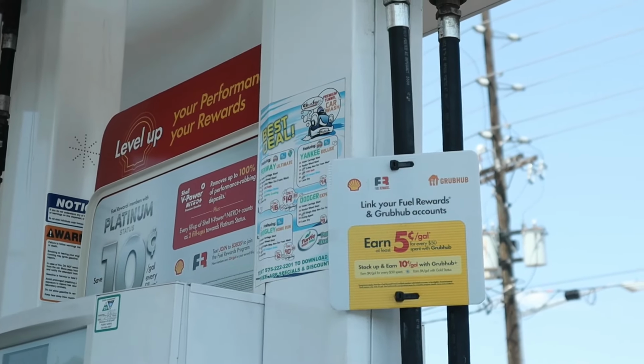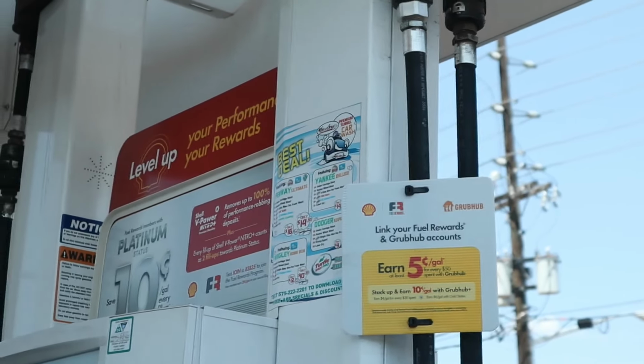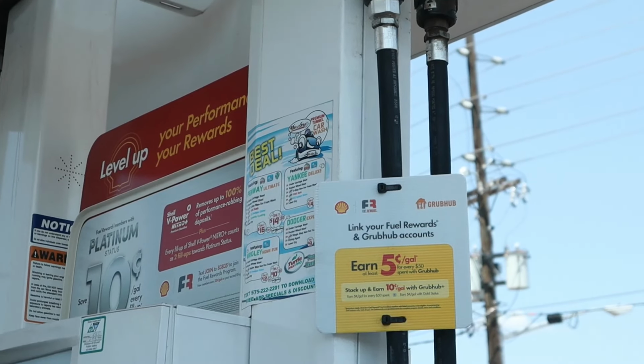Okay, I don't know if you can read that. Those are the wash prices for the car wash here. 9, 12, 14, 16 are normal.